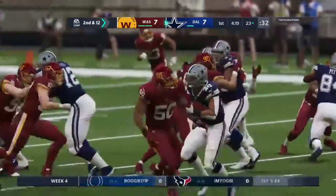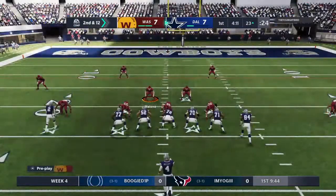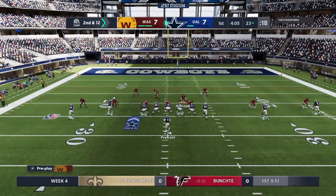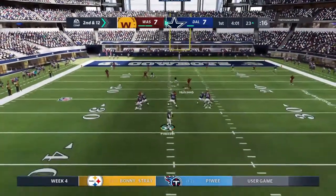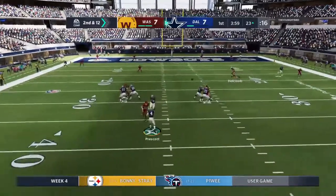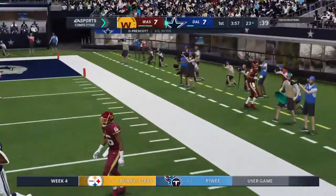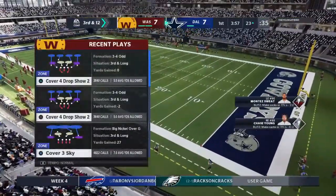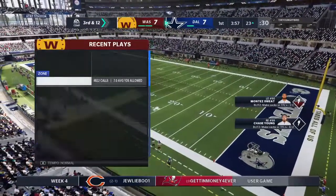This defense is a difficult one to prepare for, one of the best in the league. They'll come at you from all angles, and they did a nice job there stopping him for a loss. On 2nd and 12, Prescott. And that'll be incomplete. Prescott's pass thrown away and incomplete. Makes it 3rd down and 12 yards to go.